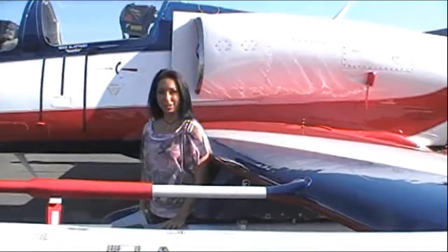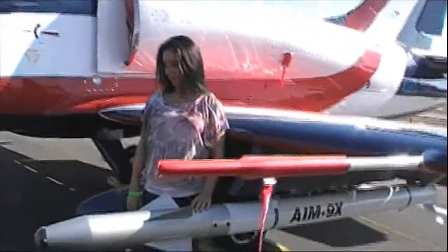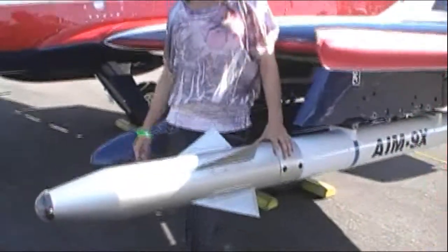Ever stuck in traffic on a Friday afternoon, ready to get home? This will clear things up. This Aero Vodachody L-39 Albatros can carry 2 passengers and goes more than 609 miles per hour. Now this you might see in Top Gun.